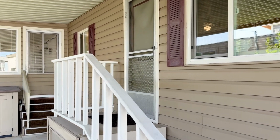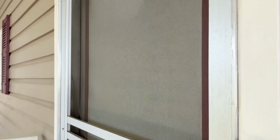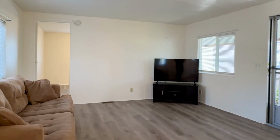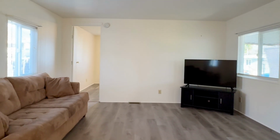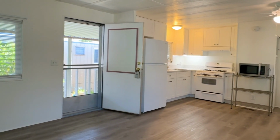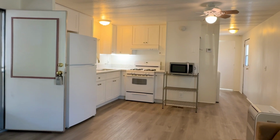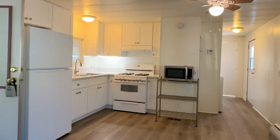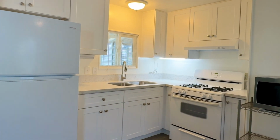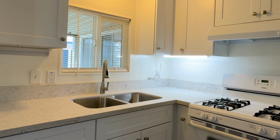Let's go ahead and step inside. We step right into the living room, and it is a single wide mobile home. The home is very well maintained. It has an open floor plan with lots of windows, so it's bright. It has newer vinyl plank floors. And the kitchen has also been upgraded with newer cabinets, quartz countertops with a marble double sink.